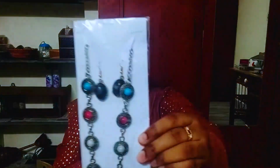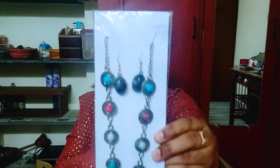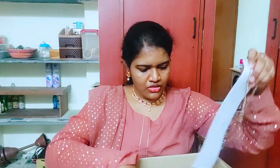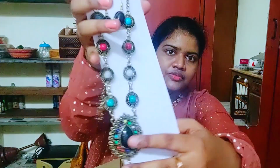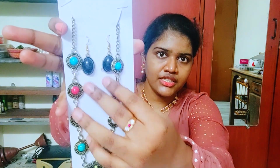So next product is a boho style jewelry piece. It's a multi-color boho style jewelry piece, and this is it. It's very good. I don't know how it's getting captured in the camera, but it is really pretty and boho style. This would be a good purchase. They have used beads, it looks really cute and is multi-color, and it has a pair of earrings.